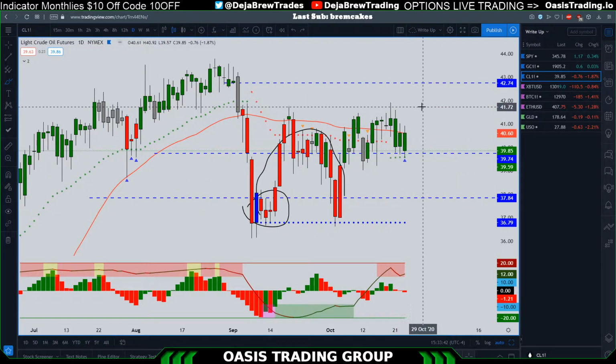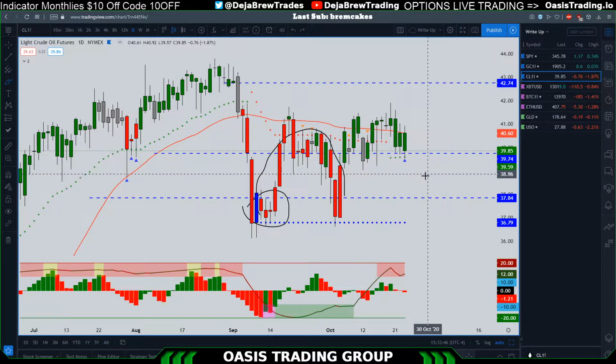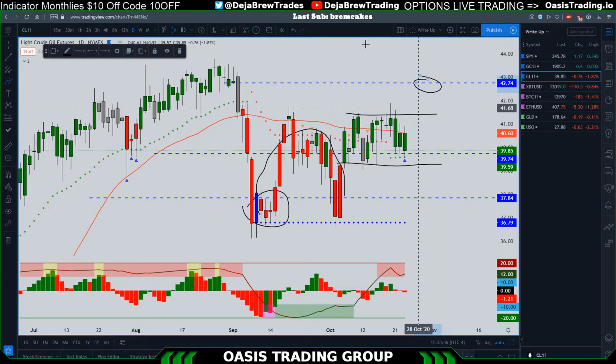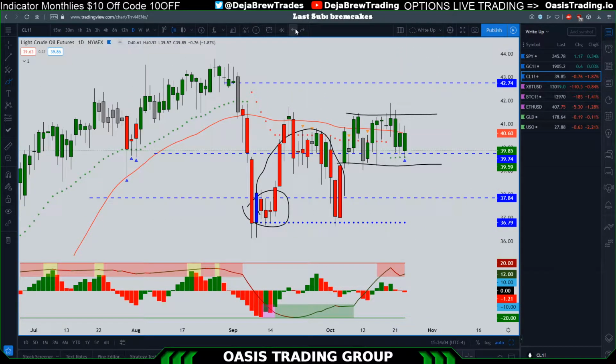We don't have that long of a consolidation, but it's still forming that head until the bottom of the head or the top of the head is broken. There is no trade here. If you break above like 4150, you should get 4274. You break below around 39, you should get 3784, then 3679. So no direction right now. Just keep an eye on the range that we're currently in.